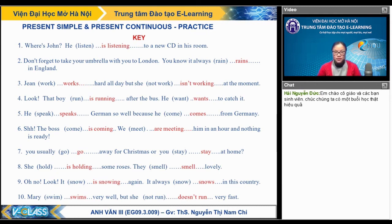Number 5, he speaks German so well because he comes from Germany. Number 6, shh, the boy is coming. We are meeting him in an hour and nothing's ready. Number 7, you really go away for Christmas. Are you staying at home? Number 8, she's holding some roses. They smell lovely.